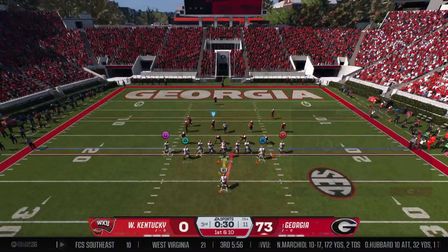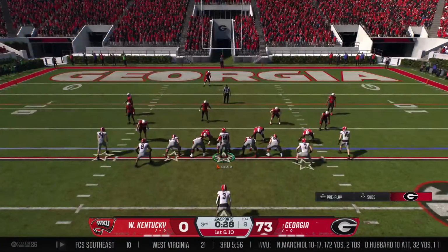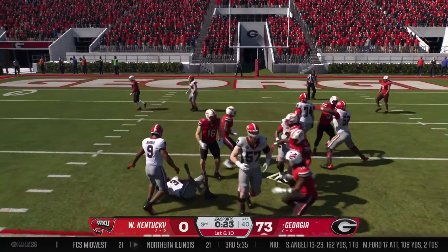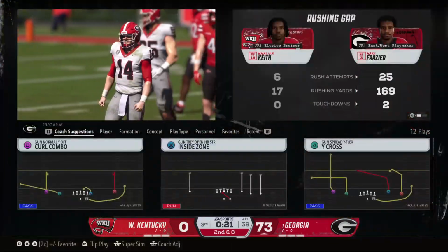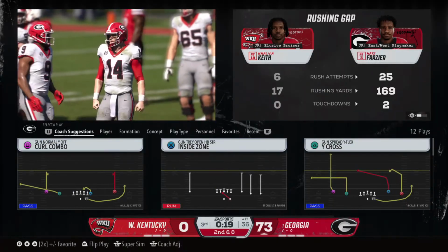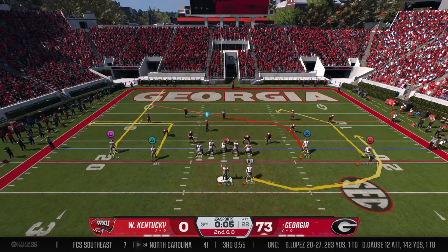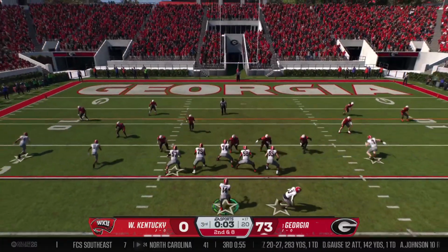Georgia ready to dial it up on another first down. And running really has been the key on this drive, guys. Lots of success right there. They generate another explosive play. Their success running the ball, big reason why they've been able to put up a lot of points and have a really nice lead in this one. And now back in the red zone again, they're looking to add to that lead.